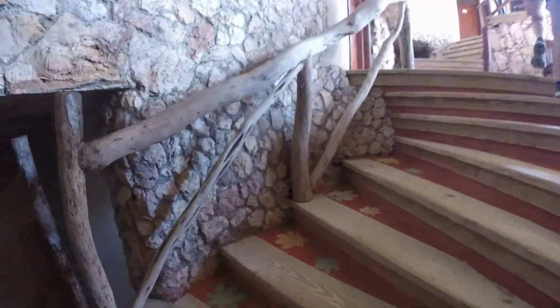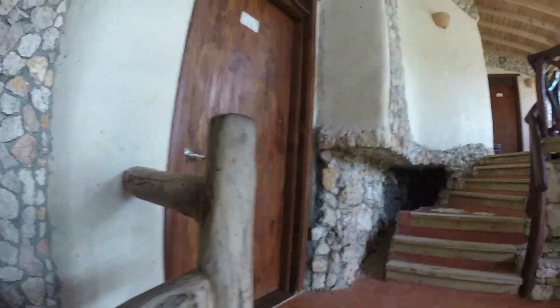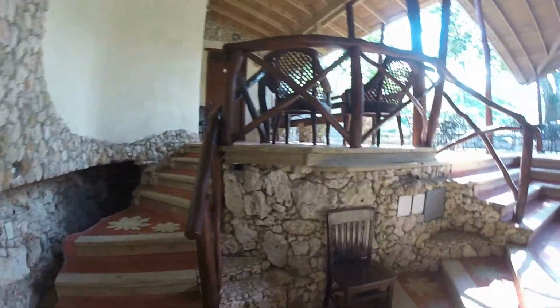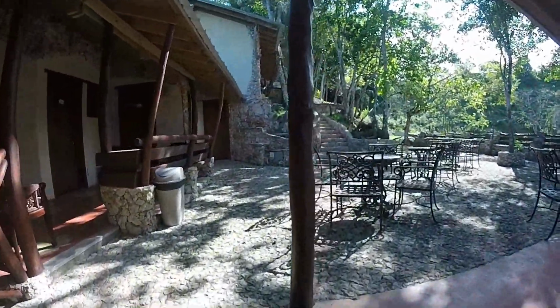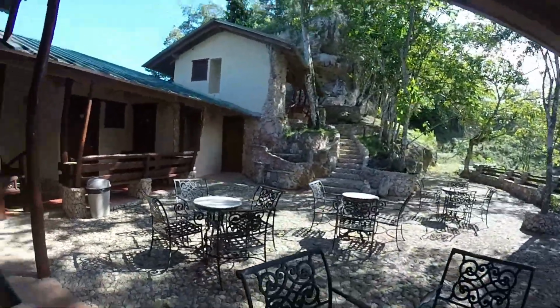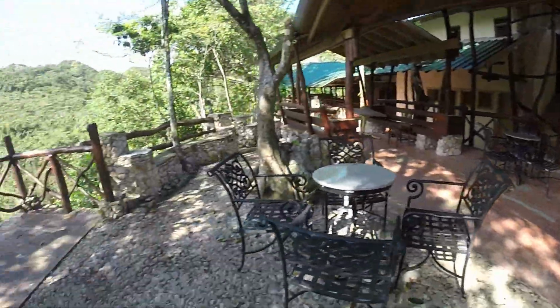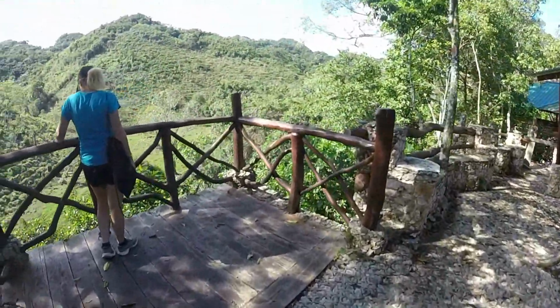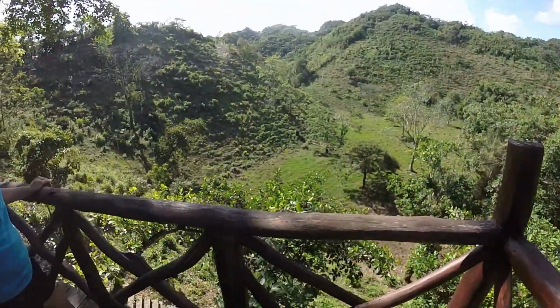And we keep going up. There's more rooms up here. We're at the top. I think that's the very top. No, there's another one up here. Oh my goodness, there's more rooms up there. Wow. We're at the top. A little sunroof patio. And we can take a look down in the back.